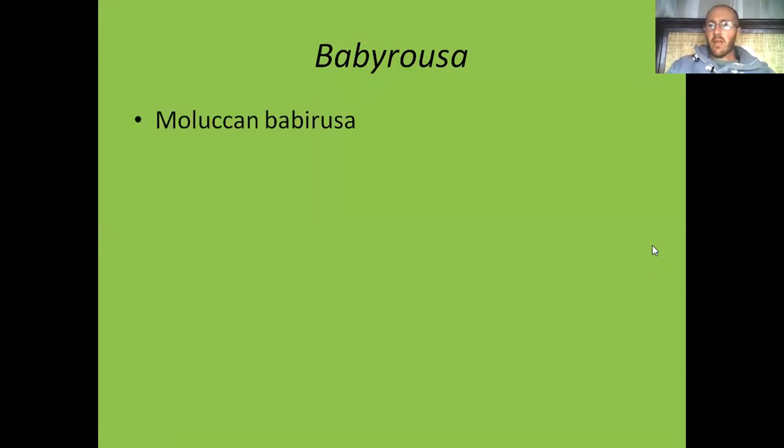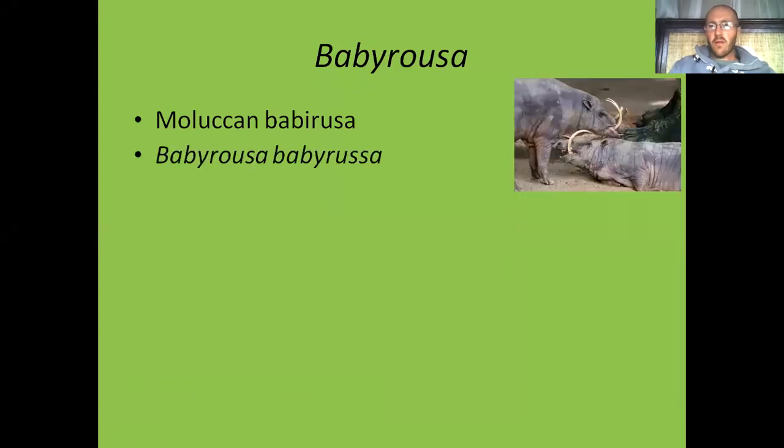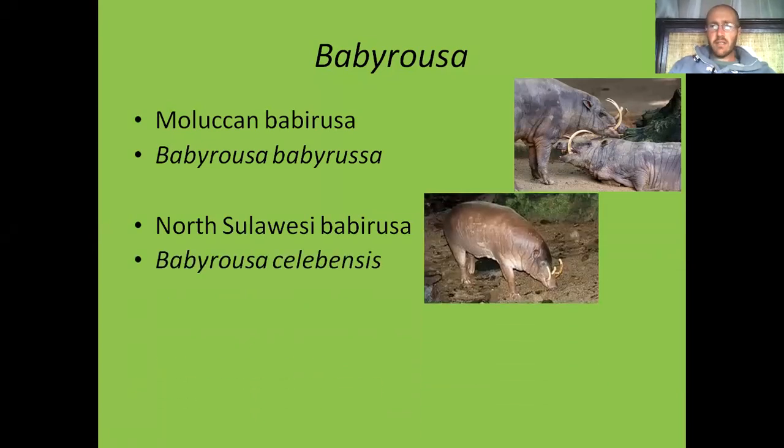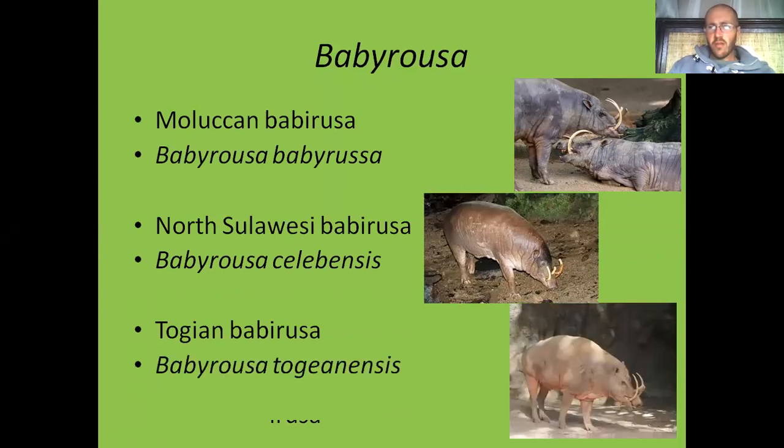All right, so Babyrousa. You'll be looking at Babyrousa, which is a small group of pigs that are limited to the Malaysian and Indonesian islands. There's only 3 species. The first is the Moluccan Babyrousa, which is this fine fellow over here, and the North Sulawesi Babyrousa, which is again another endangered species, and the Togian Babyrousa, which is this rather charming fellow over here.